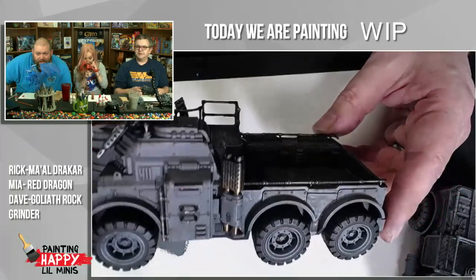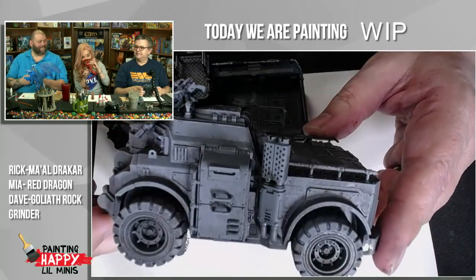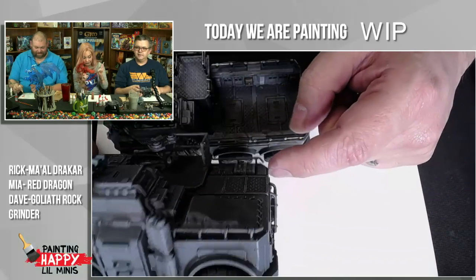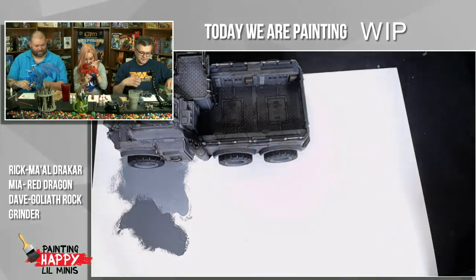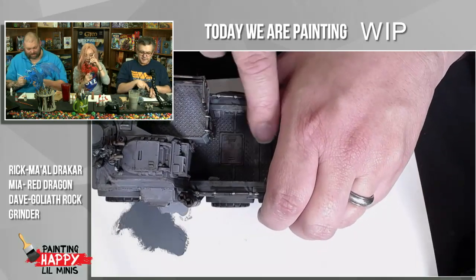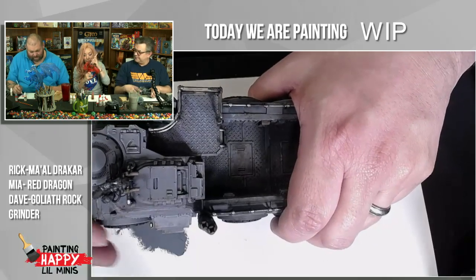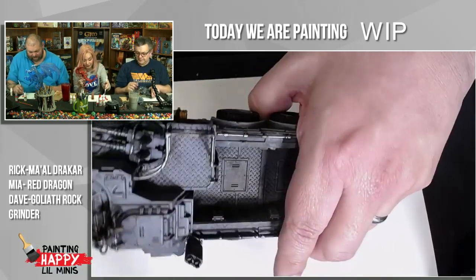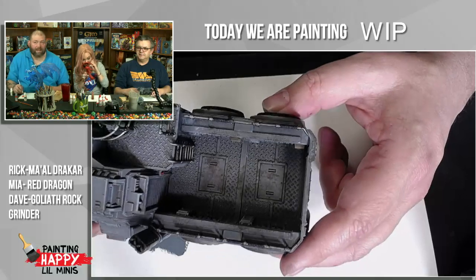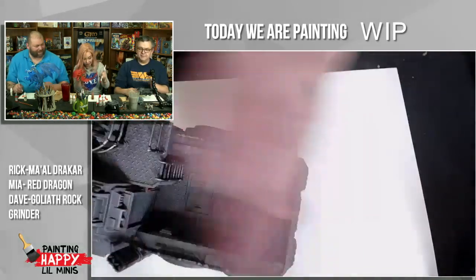I'm just going to show this one here. This is the rock grinder. You can see a four-wheeled vehicle, and it has a sort of built-up bed at the back here. The Goliath truck is a four-wheeled vehicle that has an open bed at the back and is more of a transport. It has smaller weaponry and doesn't have the big grinder blade on the front. But a client of mine wanted to turn it into a six-wheeled vehicle, so I got to slice off the back of a truck and add it to extend the bed of it.